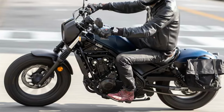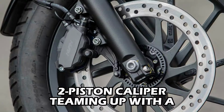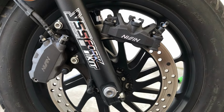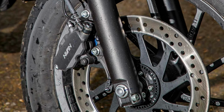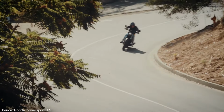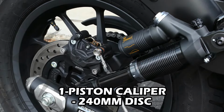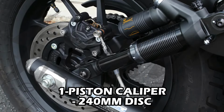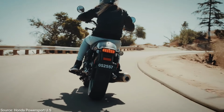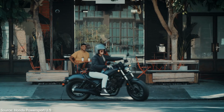Let's break down the braking game on the Rebel in simple terms. Up front, you've got a 2-piston caliper teaming up with a 296mm disc, 2 power-pack teammates working together. And here's an excellent safety feature. ABS is in the mix. It's like having a safety net when you need it, and you always need it. Now, shifting our focus to the rear, there's a one-piston caliper rocking a 240mm disc. It's not as big as the front, but it's holding its own, contributing to the Rebel's braking power. 2 has always been better than 1, especially when we're talking about stopping power.